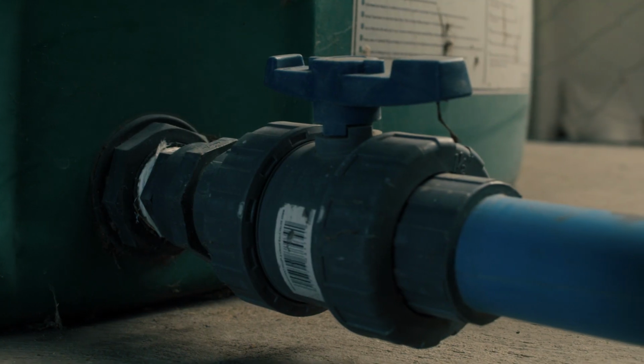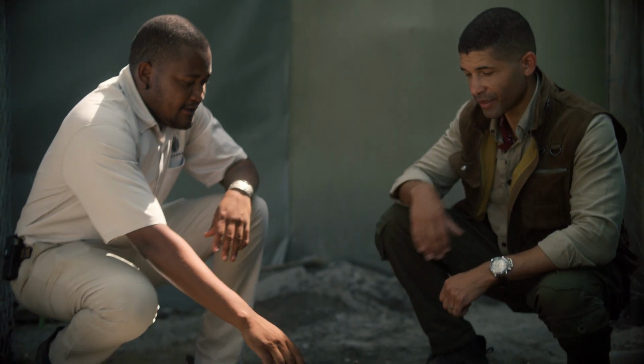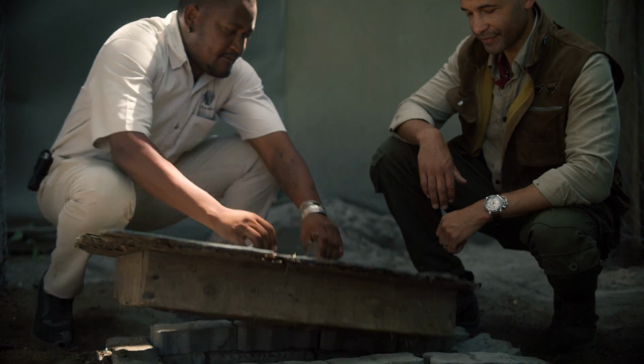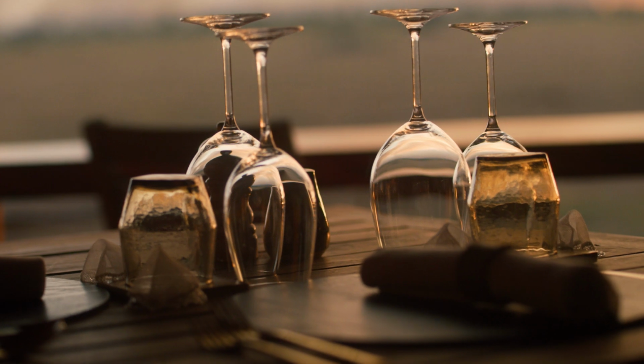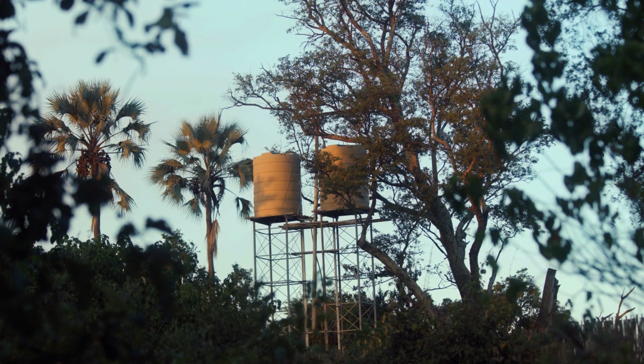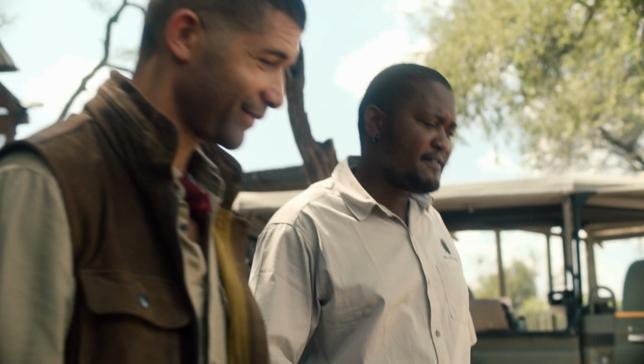Newman Vascom, the concession manager, must account for every drop. This is where water from the borehole arrives into camp. Firstly, we have a water meter to measure and keep track of the amount of water that we do use. Producing our own drinking water through the use of a reverse osmosis plant means we don't have to buy bottled water. On-site water plants enable wilderness camps to reduce up to 3 million plastic bottles from being used a year.